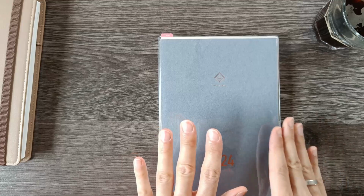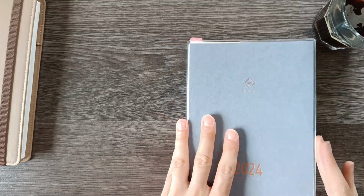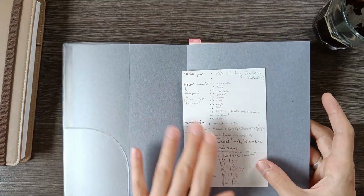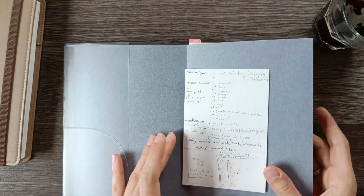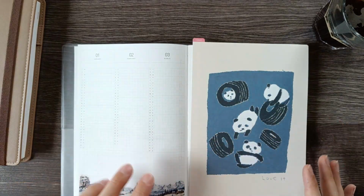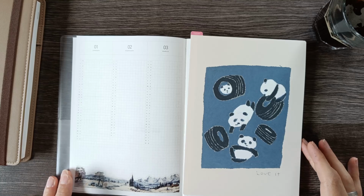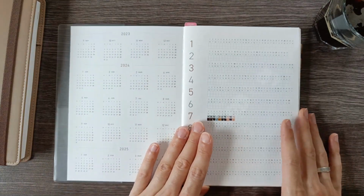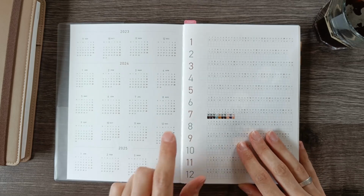I have been loving writing in this book every day, and it is just really great. I've put a little reminder in the front of what I was going to use the specific pages for, and what marker width I'm using in which sort of style. I don't know, I like setting rules for myself. This is the first page.